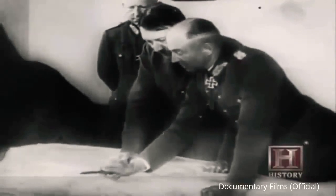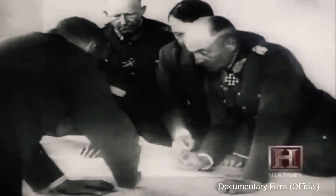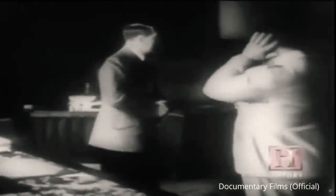On the other side of the war, Adolf Hitler, too, sought shelter in underground bunkers. These bunkers were the backdrops for some of the most dramatic events in the war.